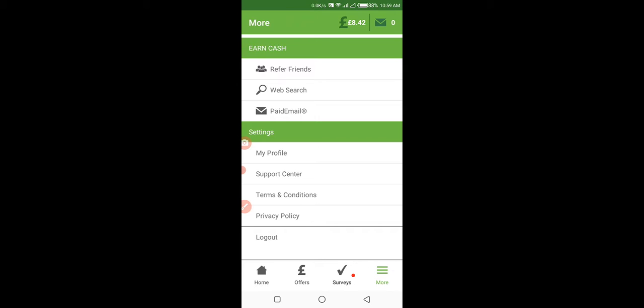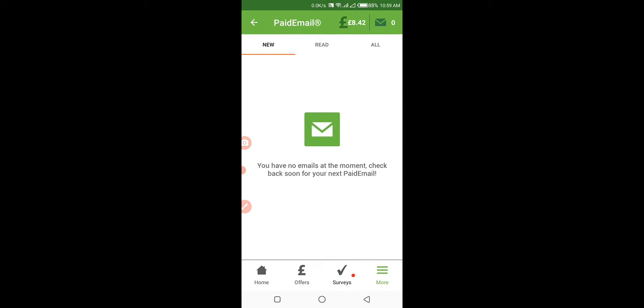This is one part of the program where you can actually get paid for reading mails. If you look at my tabs, you find there's a tab for new, a tab for read, and a tab for all. It simply means for the new paid mails coming in, if I read them, I get paid. It could be in cents. This is not a get rich quick scheme. You just have to make use of the free time you've got online to earn something.